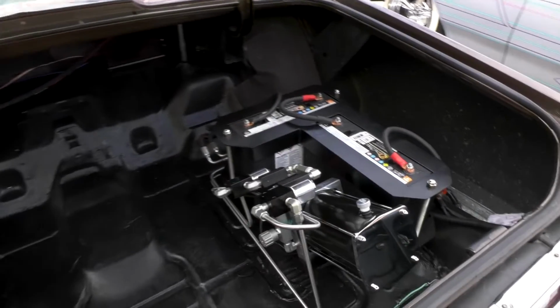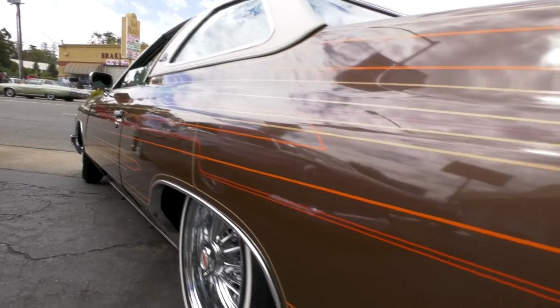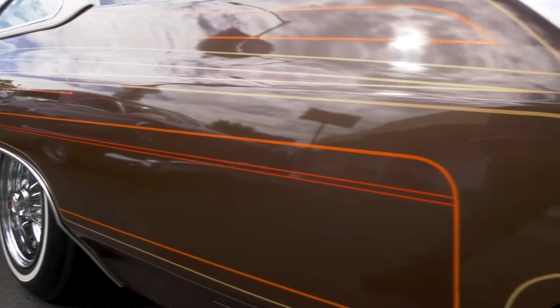And how long have you had your car? This one, almost a year. Did you restore it, or what did you add to it? Yeah, it was stock when I got it, so I did the hydraulics on it, rims, had a buddy pinstripe it, and do the interior next, but, you know, work in motion.